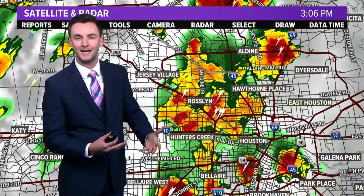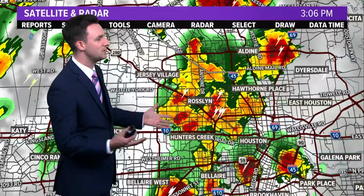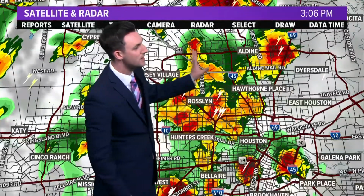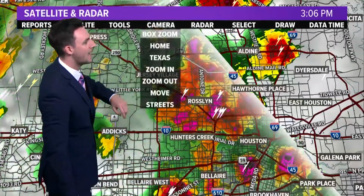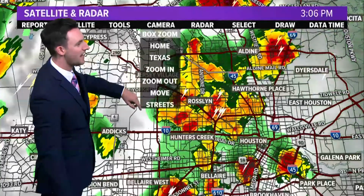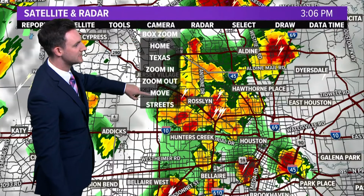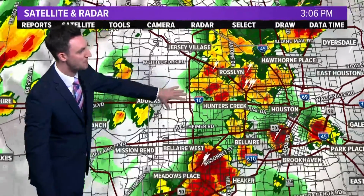If we saw more lightning, that could indicate that some of these storms were reaching severe limits. That's just not the case. No areas of magenta, which would indicate hail. It's just a good soaking rain up towards the Aldine area. More of the same as well. We'll take you out towards the south and the southwest next because that's where we're seeing some of those downpours developing.